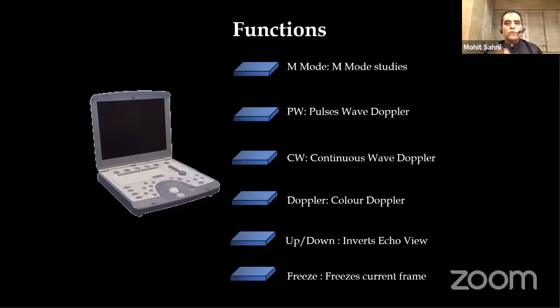Hence, it will be useful to measure the various structures of the heart and their functions. When we say functions, the most common parameter we use to measure the function of the left ventricle is FS, fractional shortening. It tells you the contractility of the left ventricle. Then pulse wave Dopplers are used to measure the flow of blood through the vessels or across the valves. Then continuous wave Dopplers. I will talk about the difference between pulse wave and continuous wave. And then in color, we will talk about why we see the color as blue and red.